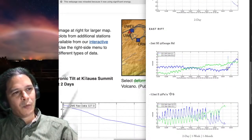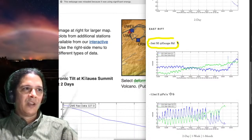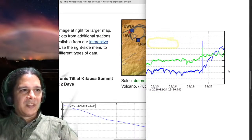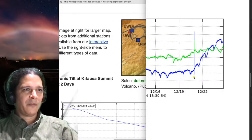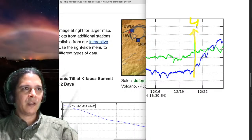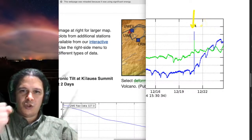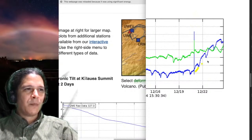But the one that's more interesting, we pointed out yesterday, is this Escape Road, kind of an upper southwest rift, right? What you can see here is that right around midnight between the 20th and 21st, we had that 4.4 earthquake. It might have been 10:30 p.m. right in here, 4.4 earthquake. And this big vertical spike you guys see right in here, that's the jolt that shook the seismograph up and over, right? And you can see that since then, our north component, the blue line over here, has been rising, right?